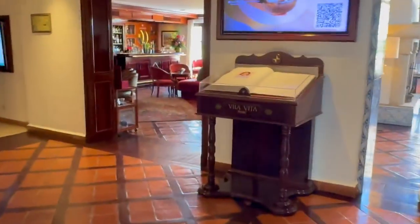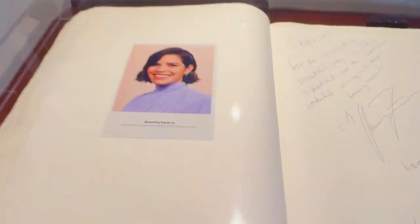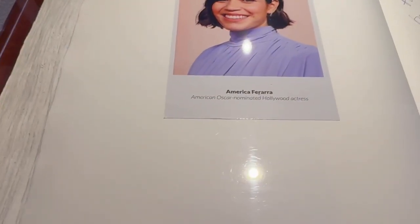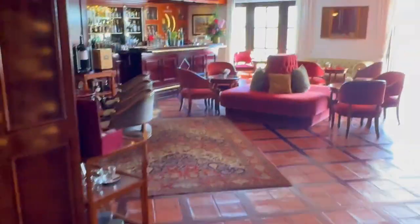And have a look at this, we've got a guest book here. If you're familiar with the Barbie movie, you may know America Ferrera, as she was one of the stars of that Barbie movie. She's written a nice personalised note. Apparently there are hundreds of celebrities that have written things in here. I don't know who they all are, and Tiger Woods was mentioned to me, but there's probably lots of other famous people, I don't know.